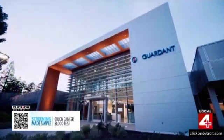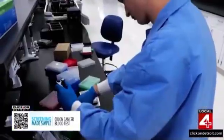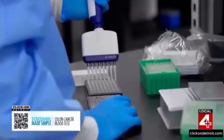Dr. Sam Asgarian is Vice President of Clinical Development at Guardant, the company behind the SHIELD test. This is a physician-ordered test. So you have to have that conversation with your doctor, your PCP, a specialist, the doctor that you see regularly, and then they order the test. The test is then just a simple blood draw done wherever blood is drawn. We get the kit and we provide the results.